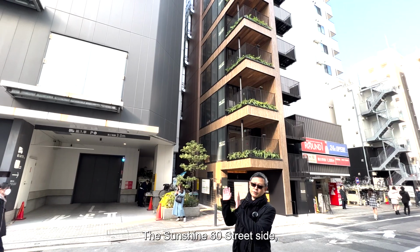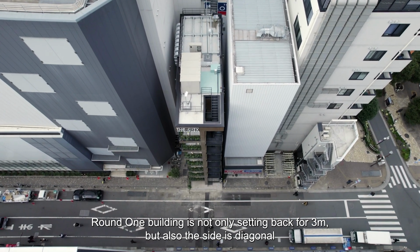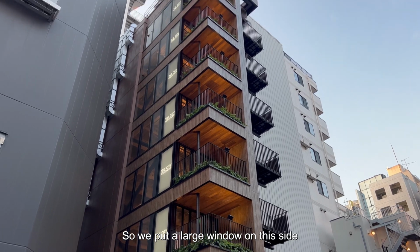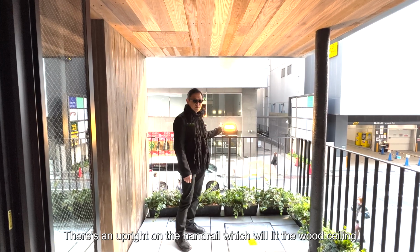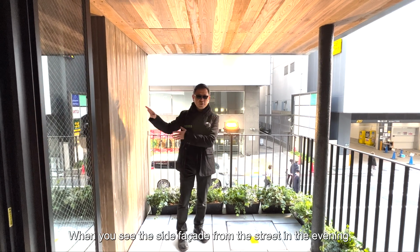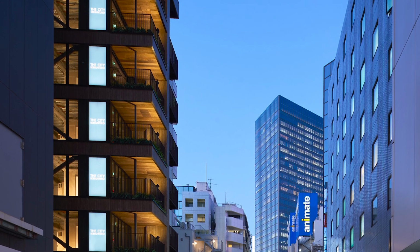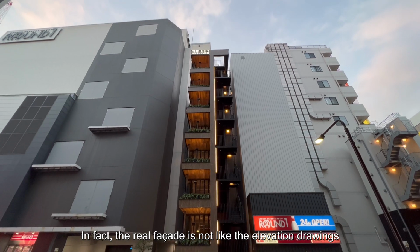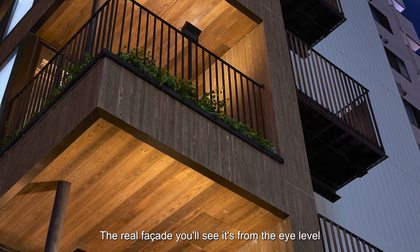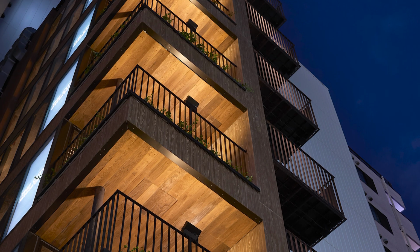The Sunshine 60 street side round one building is not only setting back for 3 meters, but also the side is diagonal. So we put a large window on the side. There's an uplight on the handle which will light the wood ceiling. When you see this side facade from the street in the evening, the illuminated wood is really attracting the customers. In fact, the real facade is not like the elevation drawings. The real facade you will see is from the eye level, so the ceiling inside the terrace is rather important.